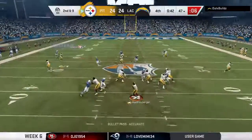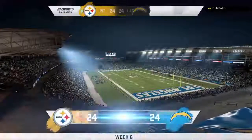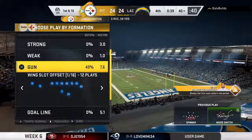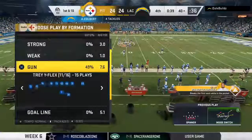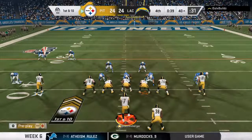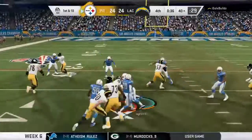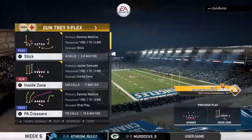Here's Roethlisberger. Throw left side, taken in by Washington. The Chargers going to signal for the first of their timeouts as they stop it here with just under 40 seconds to go in the game. On first down, it's Samuels, and he gets this to the 35. Good for a gain of 5.